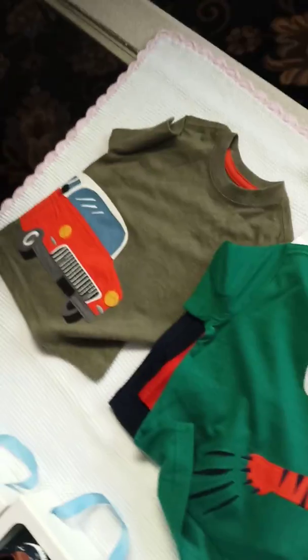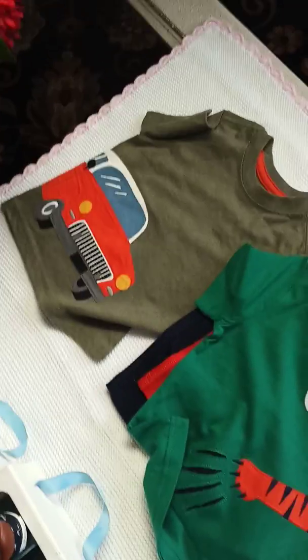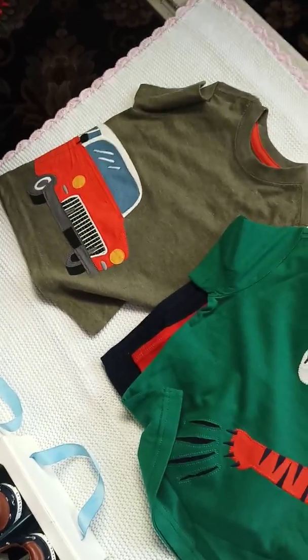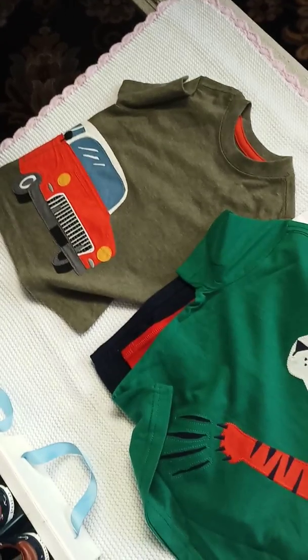I'm going to ask $10. If you buy both, I'll do the $15. Alrighty. Oops, sorry, ladies.